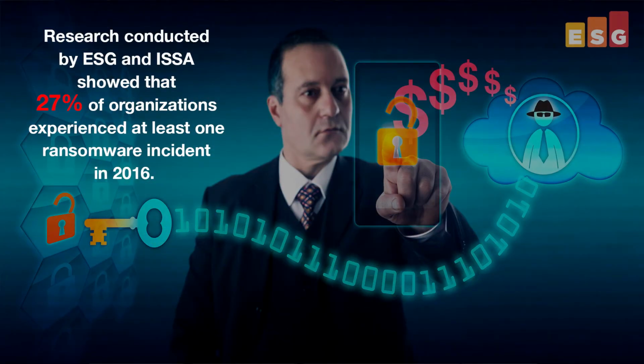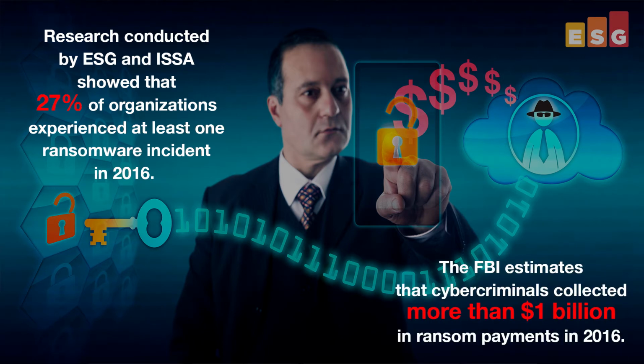of ransomware. Research conducted by ESG and the Information Systems Security Association, or ISSA, indicates that 27% of organizations experienced at least one ransomware incident in the last year. And the FBI estimates that cybercriminals collected more than $1 billion in ransom payments in 2016.